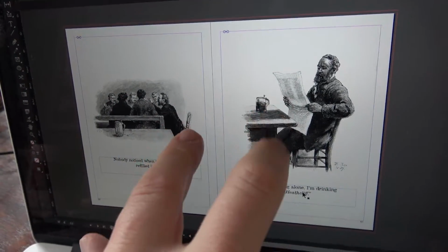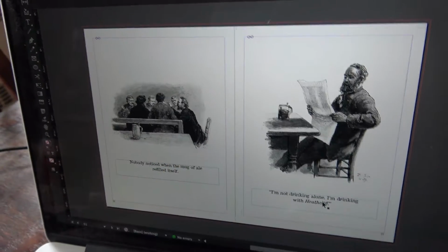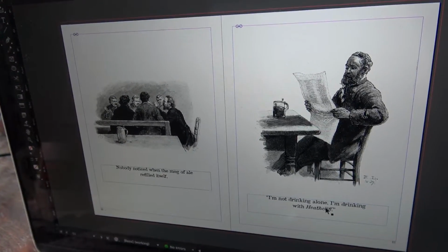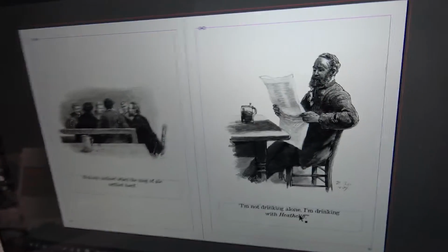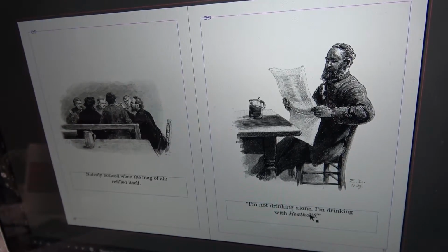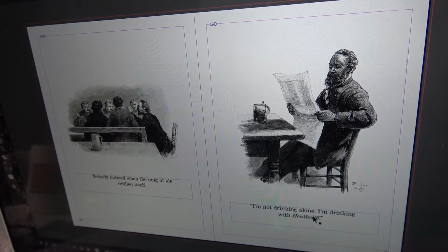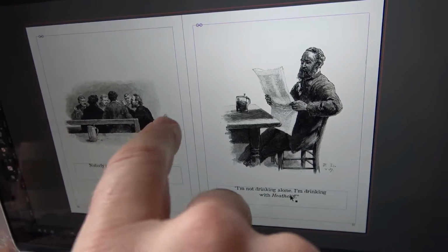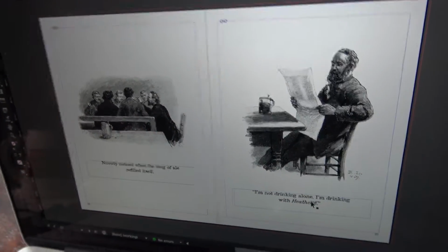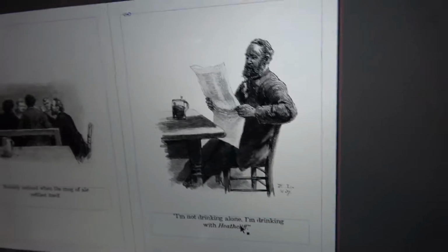I have an enormous, huge, probably the largest collection in the world of high-resolution scans of 19th century L'Illustration newspapers. Illustration from France. This is 1890. And I go through and just pick out these ridiculous images. I think the actual images here depict socialists at a pub. Of course, my caption is, "Nobody noticed when the mug of ale refilled itself. I'm not drinking alone, I'm drinking with Heathcliff."